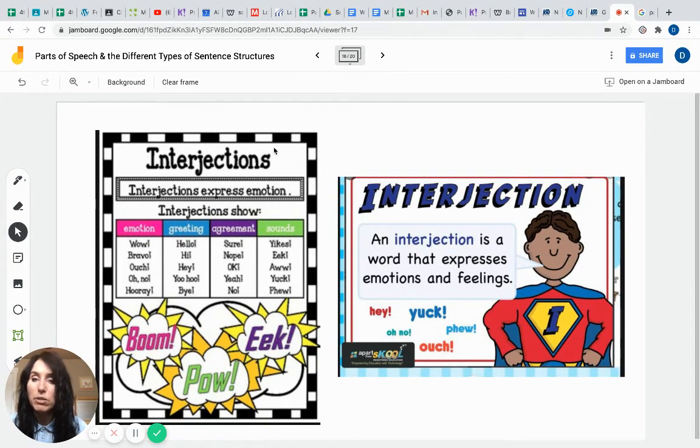Interjections are fun. This is a great way to end this because I'm going to say, wow. Where's wow? Right there. I'm going to say, wow, you did a great job today. And what am I using when I say wow? I'm using interjections. They express emotion. So I've been saying a lot of interjections in the last couple seconds, haven't I? Because I'm so proud of you.